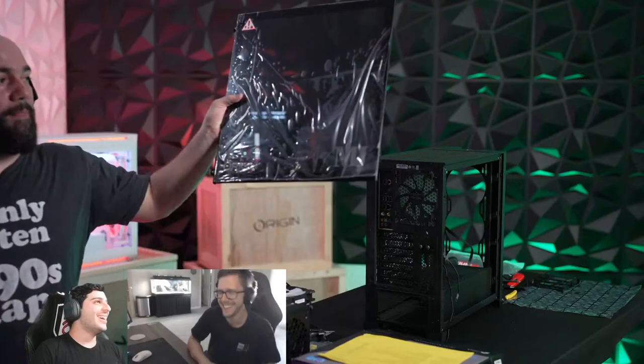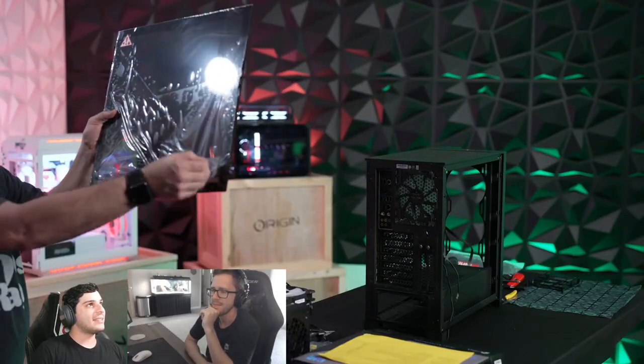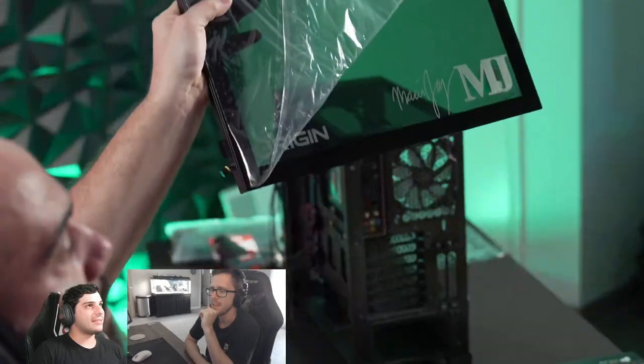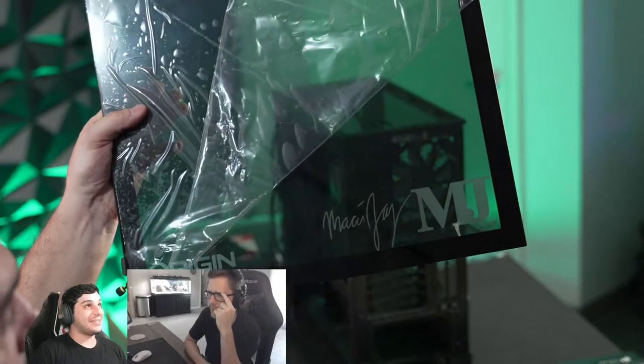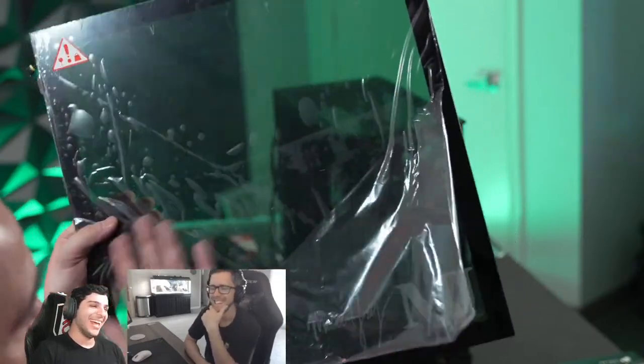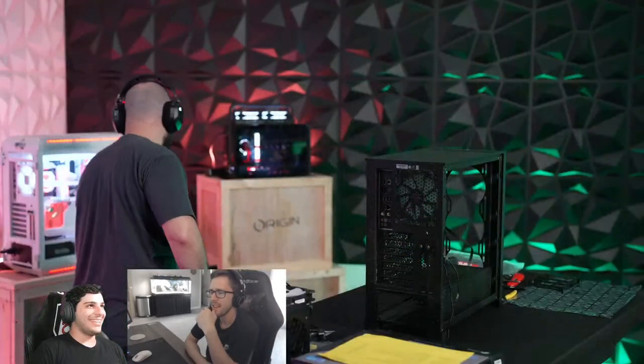And then we got the panel over here with the logo and the signature. Oh, man. I'm glad it took me like 20 tries for that signature, by the way. Well, now it's immortalized on glass. It looks good, though, man. You should see mine. Mine looks like chicken scratch.